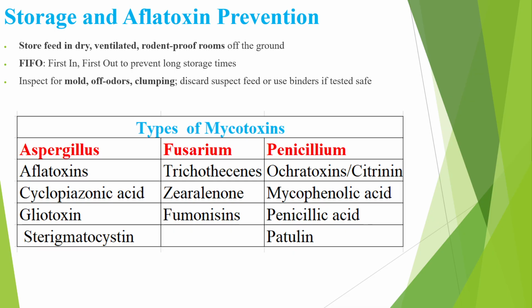Storage and aflatoxin. Store feed in dry, ventilated, rodent-proof rooms off the ground. Fast in, fast out to prevent long storage times. Inspect for mold, odors, and caking, and discard feeds, or use binders if tested safe. So what we are talking about is that you need to store them in a dry, ventilated, rodent-proof place and off the ground. Off the ground and off the walls.